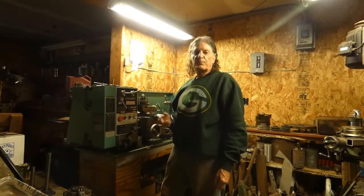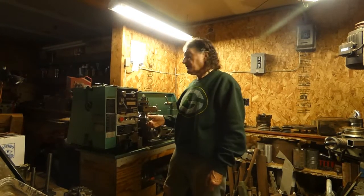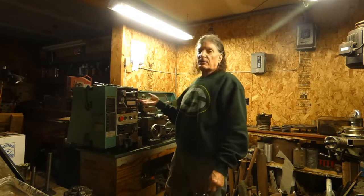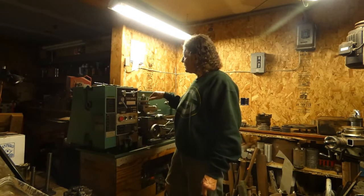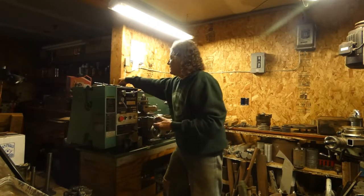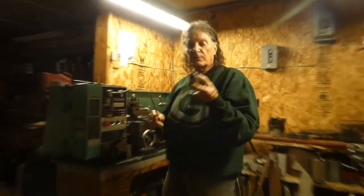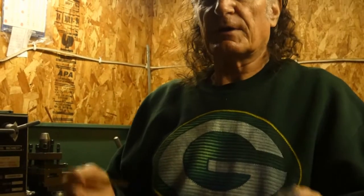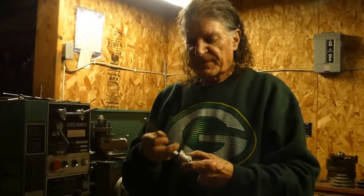Okay, the first step in putting together your boring bars is to prepare your bits. Now I'm using a lathe to cut the backs of the bits off. You have to make the bit hollow so your material can go through the bit as you're boring down. You want to keep your sample material.